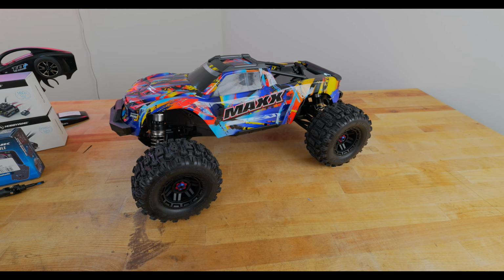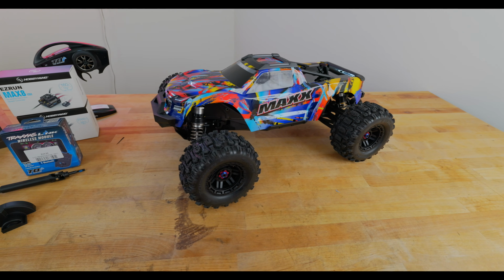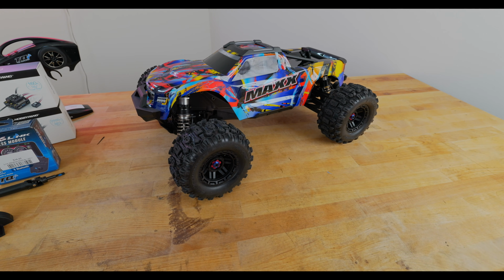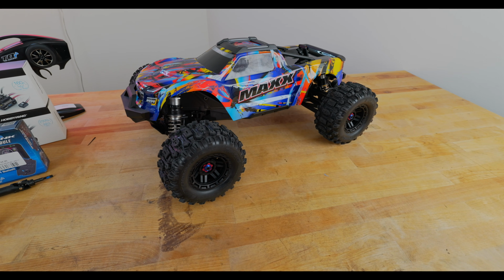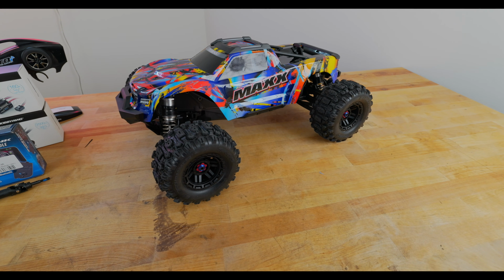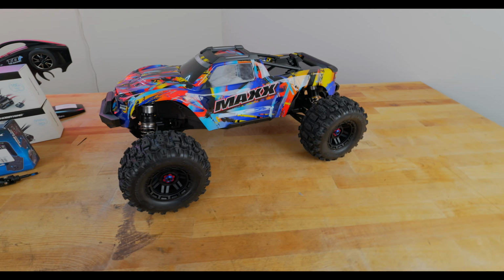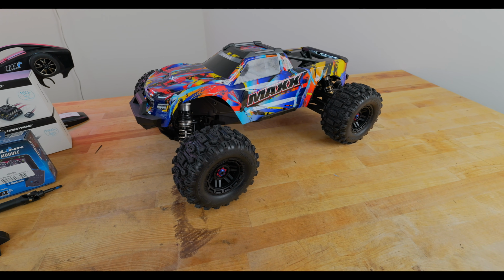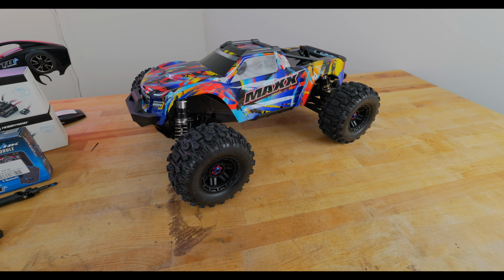So let's go over what we did with the car and how we made it better. Now, of course, you could keep upgrading the car, just keep going and going and going, but there has to be a limit. So within a certain price point, we figured out what really are the best upgrades for the money without going overboard for this particular car.